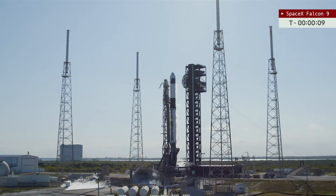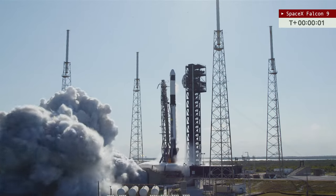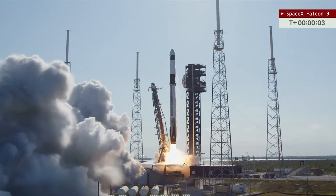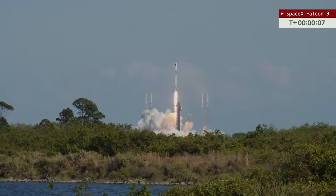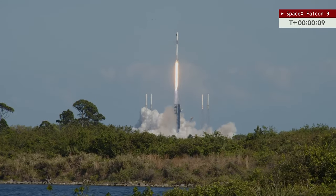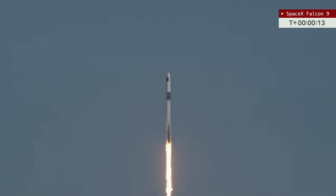T-minus 10, 9, 8, 7, 6, 5, 4, 3, 2, 1, ignition, and liftoff as Dragon returns to Space Launch Complex 40. Vehicle is pitching downrange.